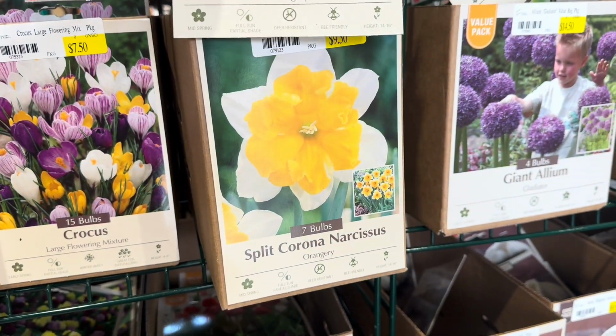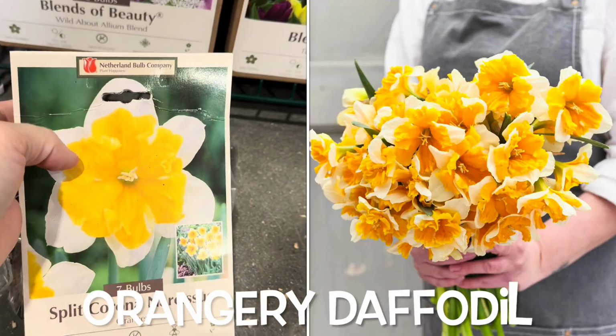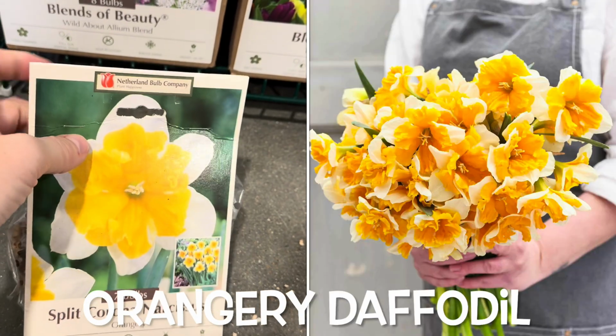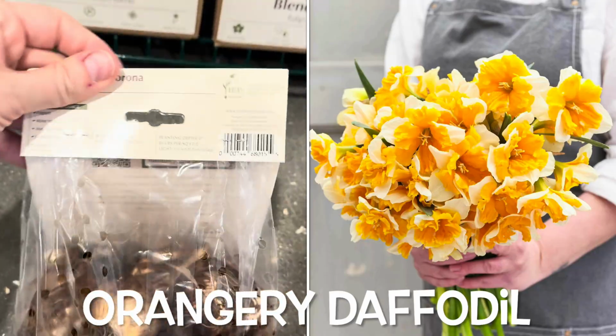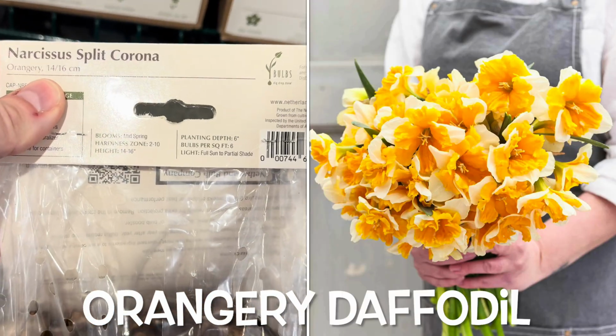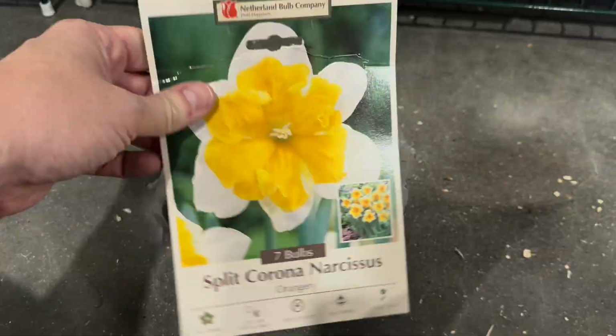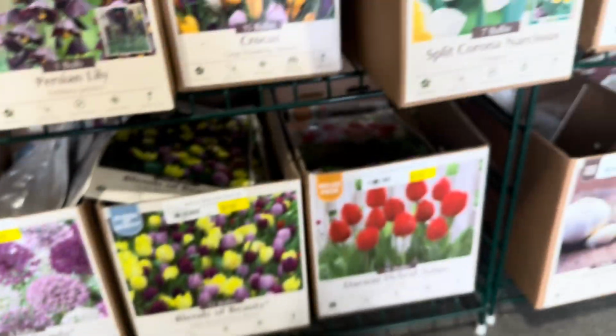Up here is another split corona. This is called Orangery. I like that trumpet in the middle. And this is 7 bulbs for $9.50. Hardy zones 2 through 10, height 14 to 16 inches tall. Those are pretty, different looking.